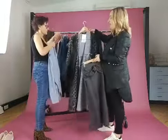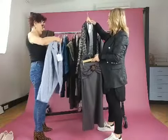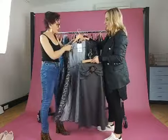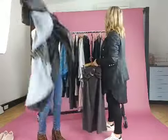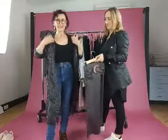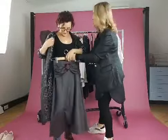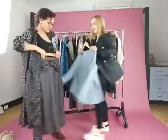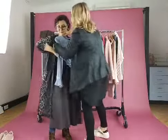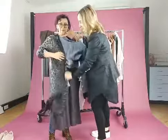Definitely. So this is our plum waterproof long coat, the plum spray jacket. Do you want to put it on? Yeah, why not? You'll be the model. I'll be the model. There we go. I wanted to show how it looked with the skirt. Yeah, perfect. There we go.